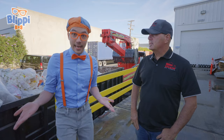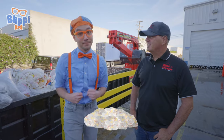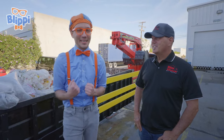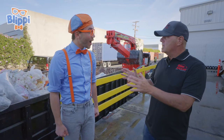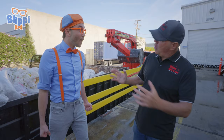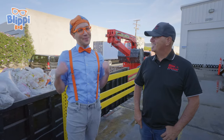Whoa, did you hear that? By smashing the trash, it makes the trash smaller. So it doesn't take up as much room, and you can put more trash in the landfill, but keep it nice and clean. Absolutely. Also, by smashing it down, now we're able to fill this bin a second and third time, so we eliminate the trucks on the roads that haul the trash away. Whoa! No trucks on the road means it's better for the environment.